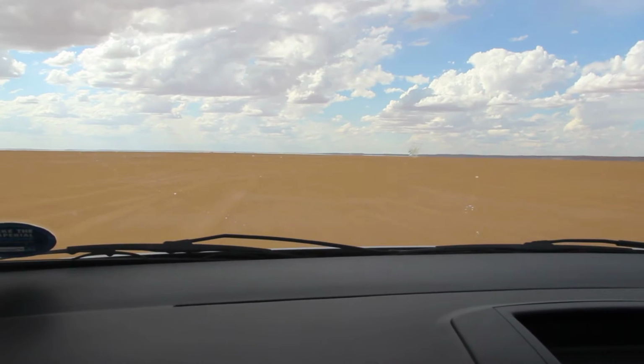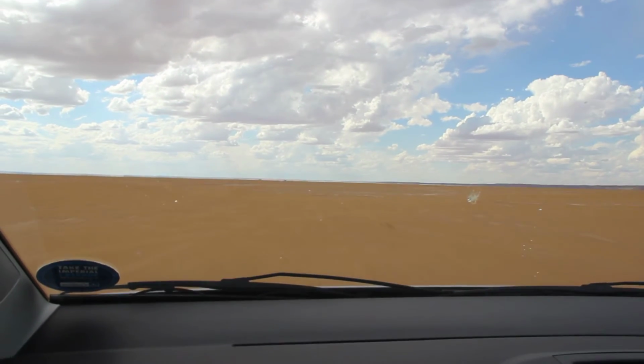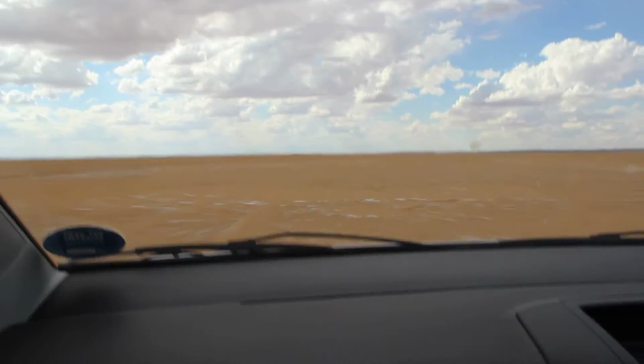This is us test driving the Hakskeen Pan desert track. We're only in a Volkswagen Golf, but I'm going to be honest, it's still pretty scary. This is what it feels like to travel down the Hakskeen Pan desert track, where we will be attempting a land speed record in 2015 and 2016. You have absolutely no sense of how fast you're travelling.